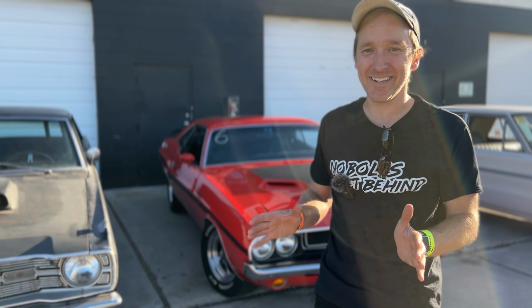This is a big block that's been bored out, or stroker, I should probably know, but maybe both. 493 cubic inch, big block Mopar. This is a Dodge Dart, and this is a very light car. It's got a roll cage, and it sounds very mean.